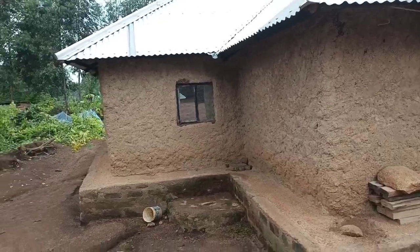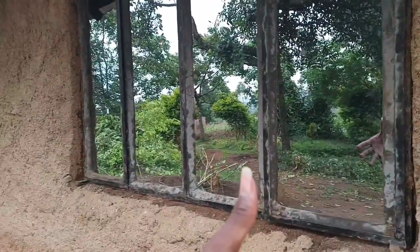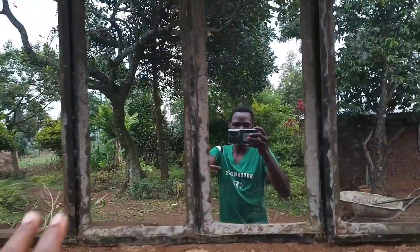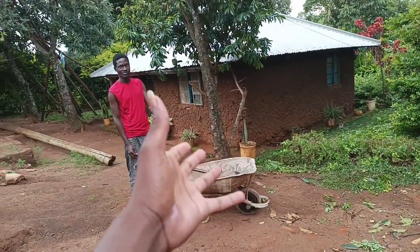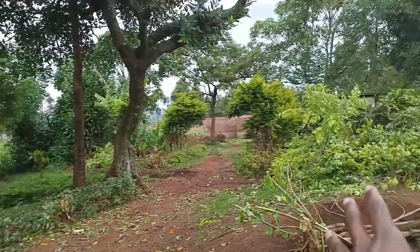Let's put that aside. Let me take you around and show you why it is regarded as a bulletproof house. You can see, starting from the foundation up to the walls, up to the roofing, to the window panes, to the grills and everything. This is how it looks. The reason you see me with my friend holding a wheelbarrow and a spade is that we are heading down there. We want to do some construction on the inner parts of this bulletproof house.